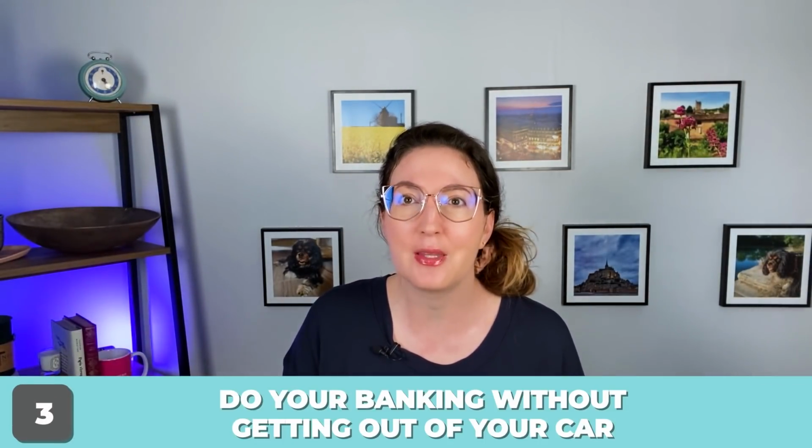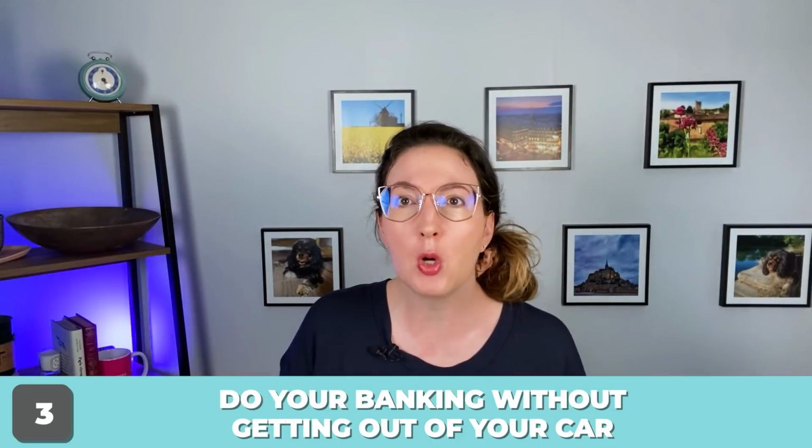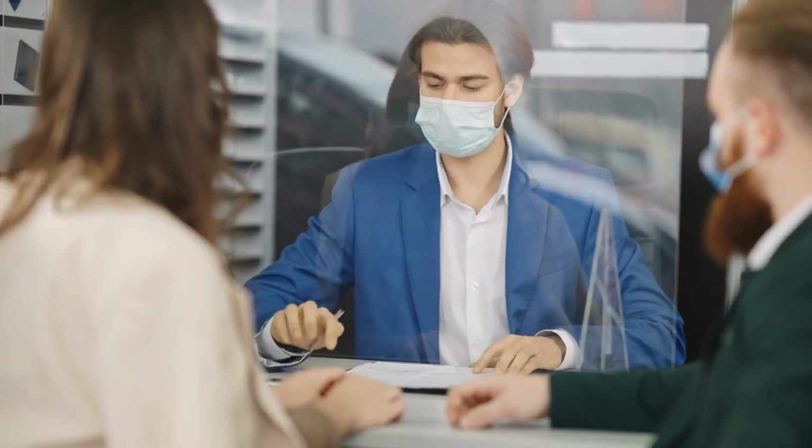All right, number 3, do your banking without getting out of the car at the bank's drive-through window, or even your mobile app. And I can't say I've ever seen a drive-through window at any bank in France. If it exists, it's definitely not the norm. And if you want to make a deposit, a withdrawal, that sort of thing in France, you need to go inside or at least head to the ATM.